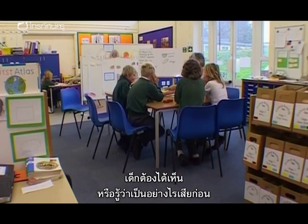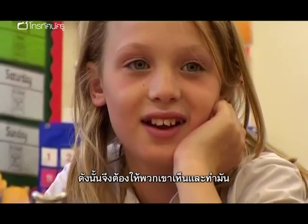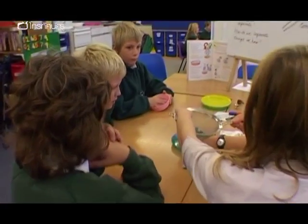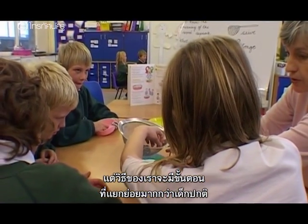It has to be very visual in the sense that it's experiential. So they have to see what's happening. They have to do it. Now, I know children in mainstream do it as well, but we actually break it down into smaller steps than probably they would do in mainstream.